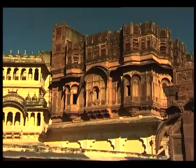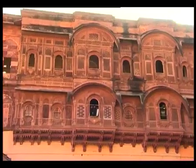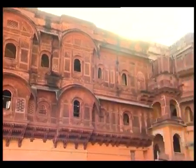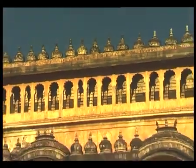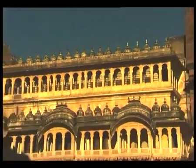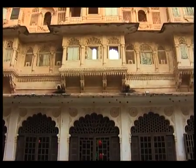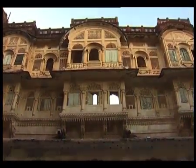There are many beautiful palaces inside the fort. These are decorated with balconies and windows adorned with fine stone carvings. Balconies projecting out from the walls show that the Mughal Rajput style was in vogue at that time.